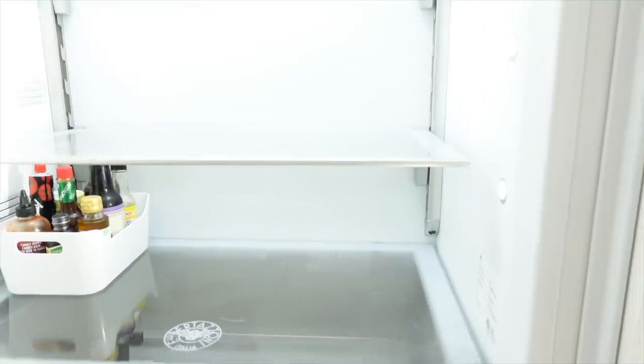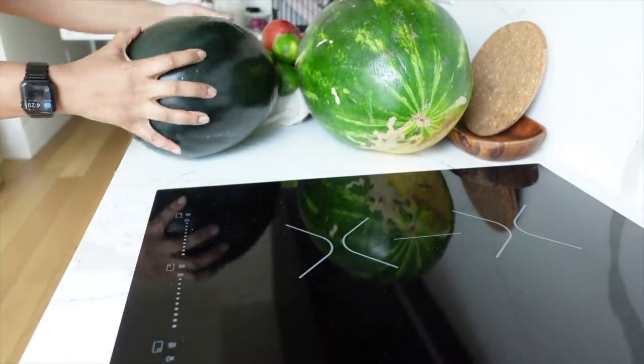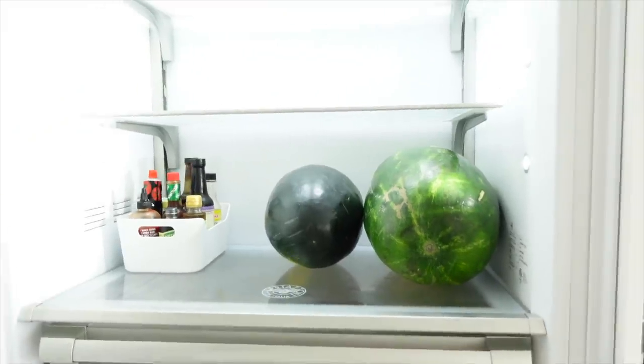I don't have to cut up the watermelon, which I never do anyway. If y'all know me, y'all know I just literally slice it in half and eat it with a spoon. I can't be bothered to be busting out a container. It's not happening. I don't have to do anything.